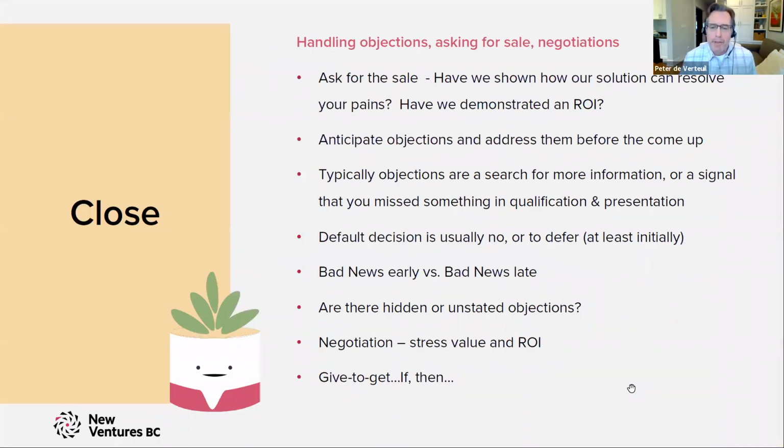So the next stage, once you've done your presentation, is hopefully you'll have an opportunity to close. And essentially, a close is asking for the sale. And the easiest way to do that, again, presuming you've done your work and you've asked the customer what their pains are, and you have a good understanding of what they are, and you've shown how your solution addresses them, is to just ask the customer that question. Have we shown how our solution can resolve your pain?